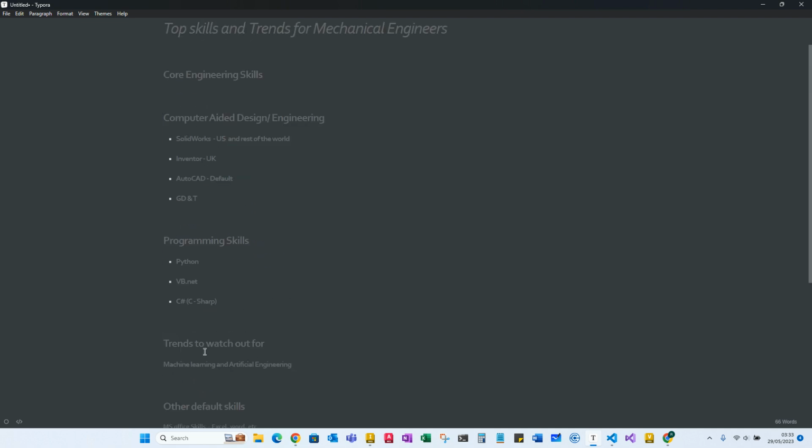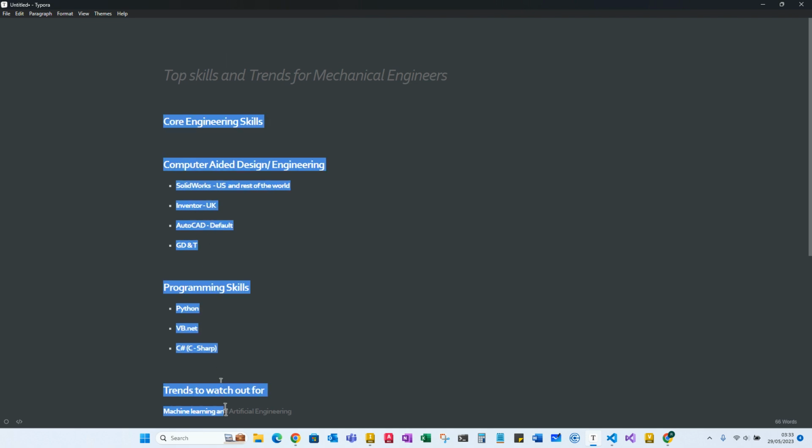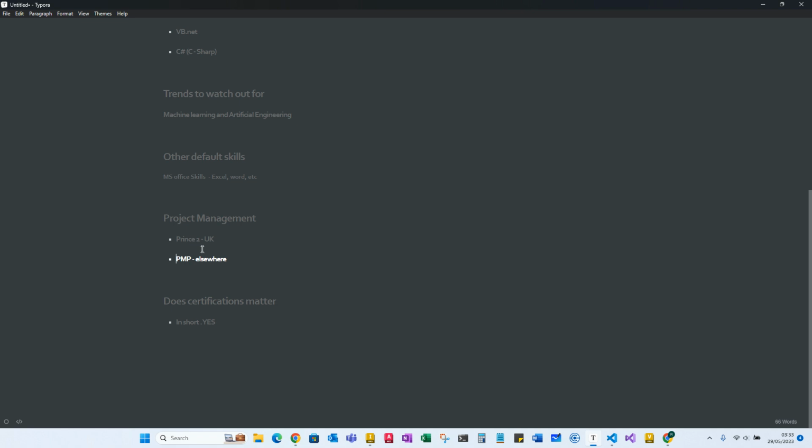And then another vertical, if you're stemming away from the core engineering skills, would be again project management. Project management is, for many people, a natural progression. So in the UK, some of the sought after certifications for project management to prove that you have the skills or the methodologies that you've learned would be Prince 2, Prince 2 Foundation, Certified Practitioner, etc. And elsewhere, like in the Middle East or in the Americas, or even in the Asian subcontinent, it would be PMP, which is Project Management Professional.